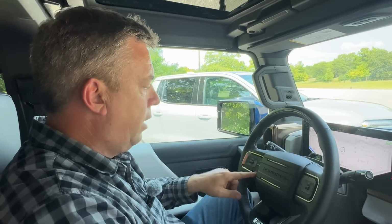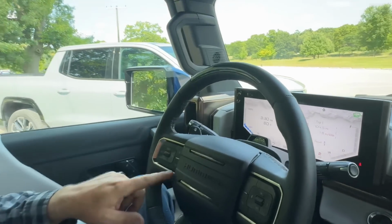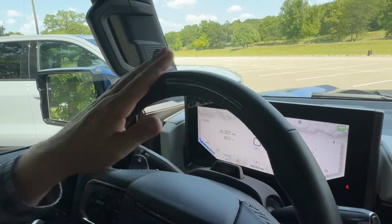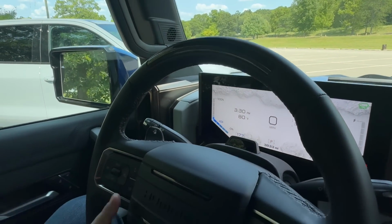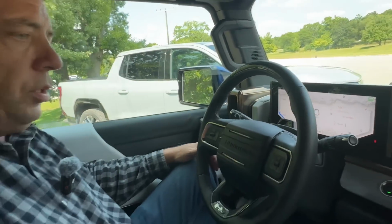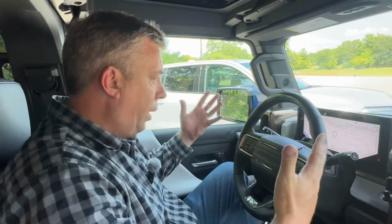And also it does have Super Cruise. It's hard to see here from my perspective, but it does have Super Cruise and regular cruise. So it has a lot of features you're used to. 830 horsepower. This is quick.